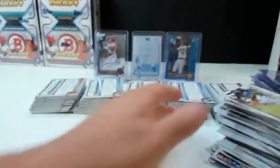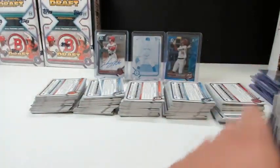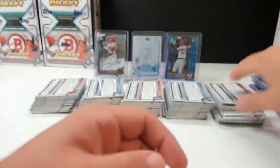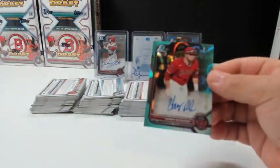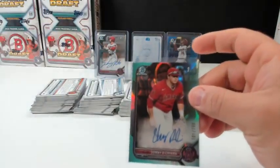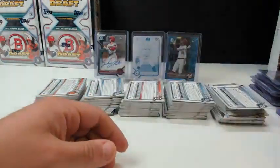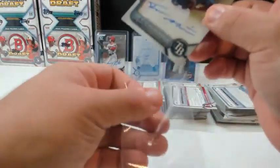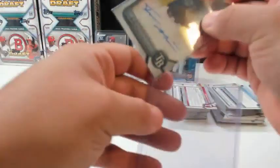Ooh, Reggie Crawford as well. So we're hitting some names now, guys. We're getting into it. We're getting in the groove. Feeling the flow. We start off with a Sonny DiChiara, 101 of 199 to the Angels of Anaheim, Los Angeles. Next up, we got Trevor Martin to the Tampa Bay Rays, the base auto.